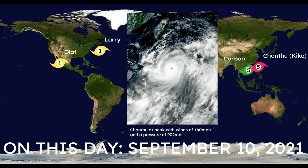On this day, 3 years ago in 2021, Typhoon Shentu, local name Kiko, was peaking as a Category 5 with winds of 180 miles per hour and a pressure of 902 millibars. Hurricane Larry was riding up the eastern seaboard after its Category 3 peak. Hurricane Olaf was coming off the Baja California Peninsula, and Tropical Storm Kompasu was approaching Vietnam.